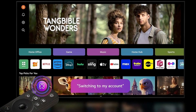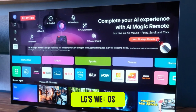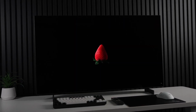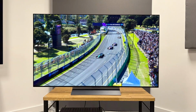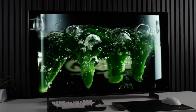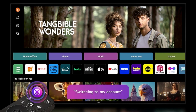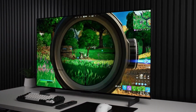Another thing that makes the C5 stand out is its software experience. LG's WebOS has gotten even better, offering a super clean, user-friendly interface that makes it ridiculously easy to jump between apps or customize your home screen. Plus, you get all the latest streaming services pre-installed and ready to go, so there's no waiting around to get to your favorite content. Oh, and it supports voice commands through Google Assistant, Alexa, and even Apple's HomeKit. So you're basically set no matter which smart home ecosystem you use.